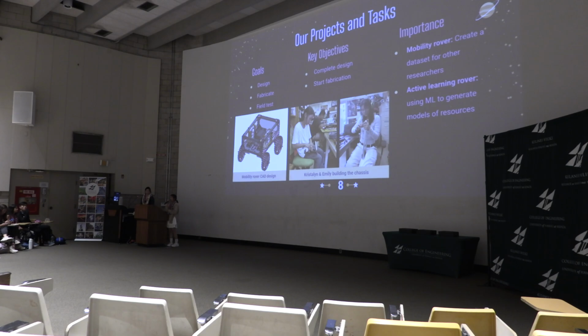The mobility rover was especially important because when the rover is on the moon or on a different planet, we're not able to pick it up if it falls down or follow it around to see where it goes. And the importance of the active learning rover was to use and develop machine learning to generate a model of the distribution of resources in a given area so that when searching for the resources, it would be a lot faster.